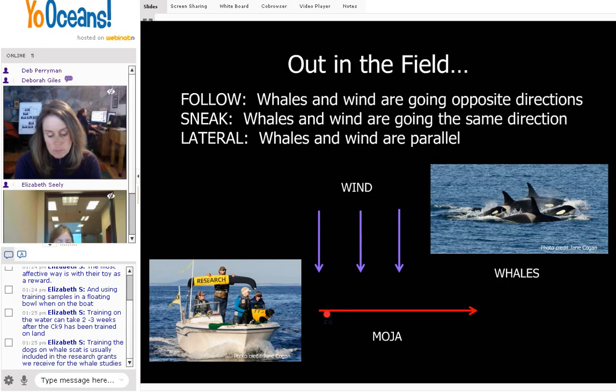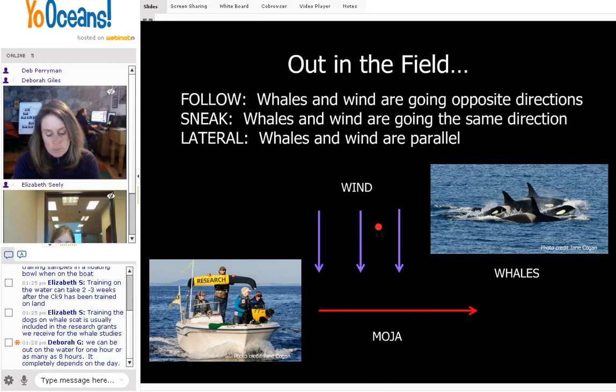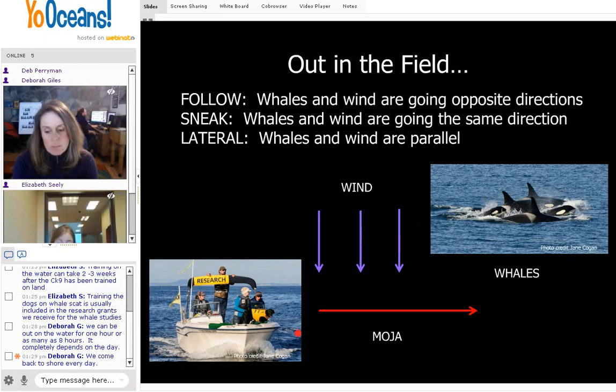A sneak is really a lot harder. It's when Moja is traveling this way across your screen, the whales are going in the same direction across your screen, and the wind is blowing the same way, from the whales to Moja. What it means is that this little present that they left behind for us is going to be a lot closer to the whales. Keep in mind we haven't included current in these little scenarios because it throws a monkey wrench into everything and makes it more complicated. But what we do is try to sneak in right behind the killer whales at that 200 mark, and hopefully we've given Tucker and the wind enough time to create what we call that scent cone.